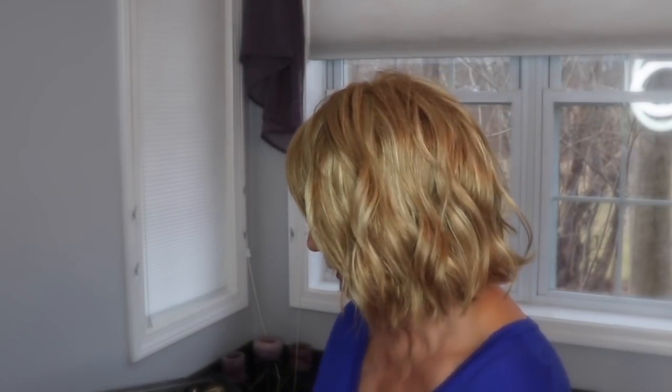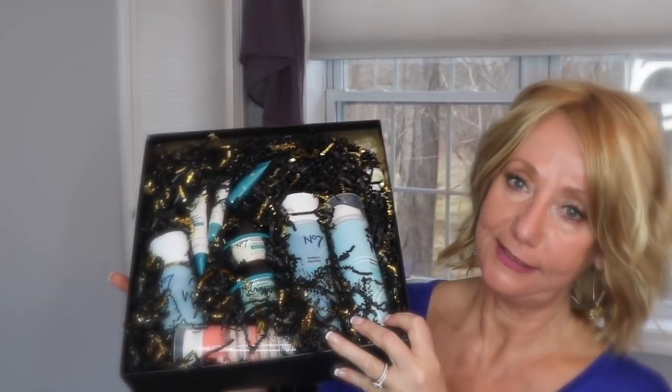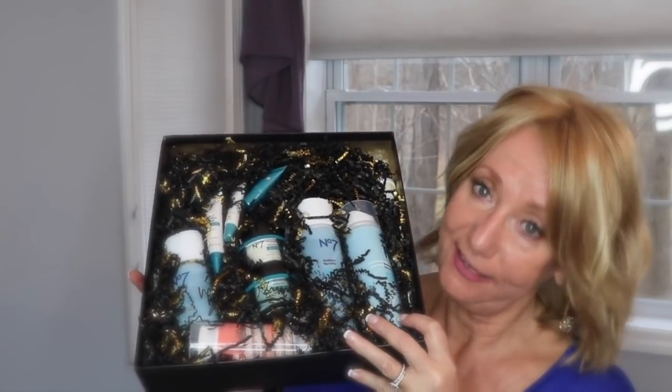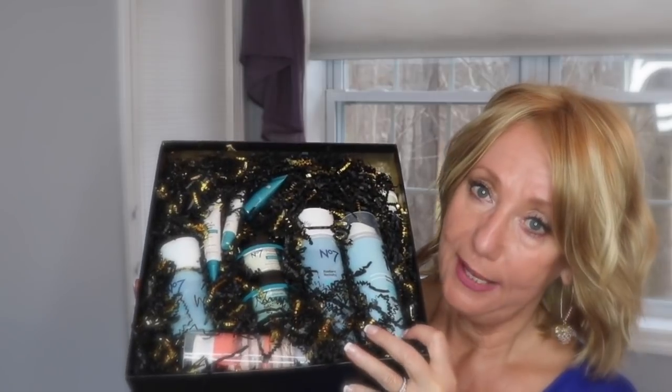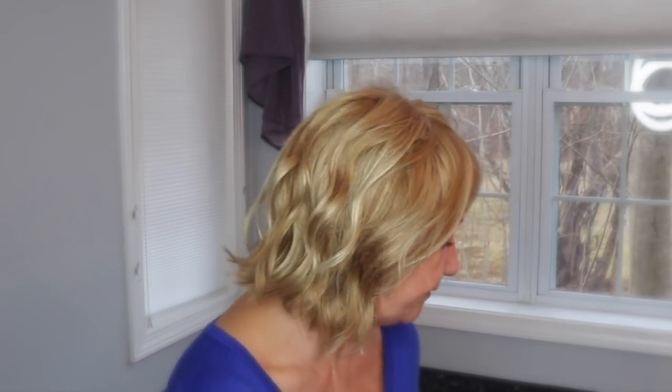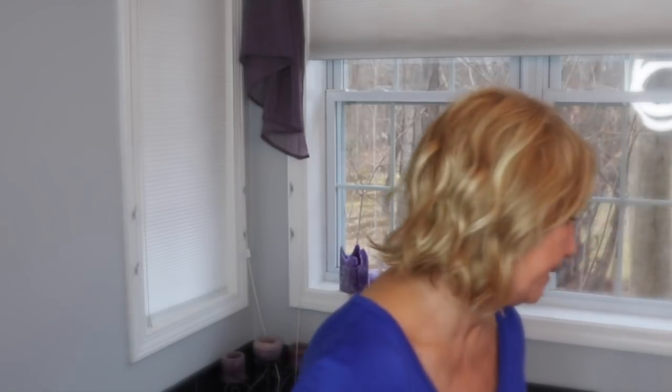I cannot wait. I know you're seeing probably the reflection of my light, but I literally cannot wait to use some of this stuff. I feel like a kid at Christmas time when I got this. So I did request this. This was via the Octoline Network, and this was gifted to me from Number 7 in exchange for a review and my honest opinion. So I will definitely let you know my honest opinion on that. I just wanted to share that with you because you all know that I love my Number 7.